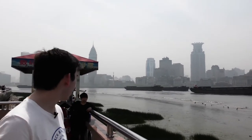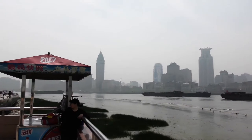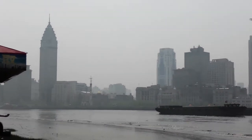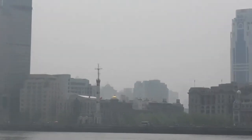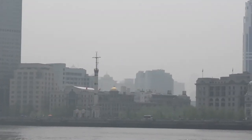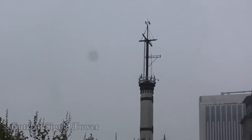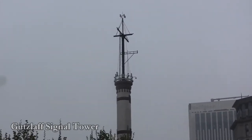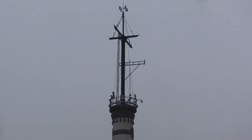And we're here now at the Pudong side of the river, and we can get a great view out onto the Bund with all the fantastic historical buildings. So I shall talk you through them now. You may be able to make out what looks like a mast over at the far side there. That is the Gutzlaff Signal Tower, which was completed in 1907 by designer Marty Guixe. And the architectural style, I'm told, is the Art Nouveau. It's at 1A Shangshan Road.